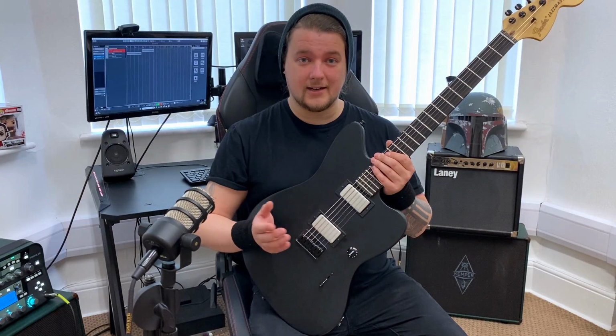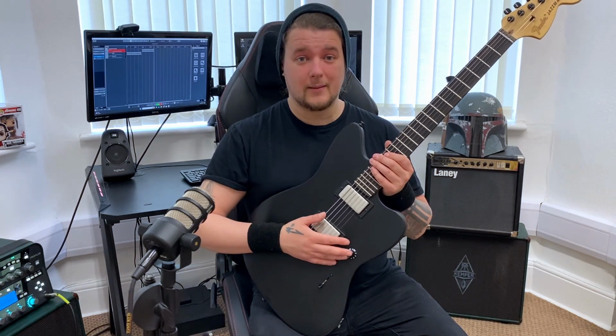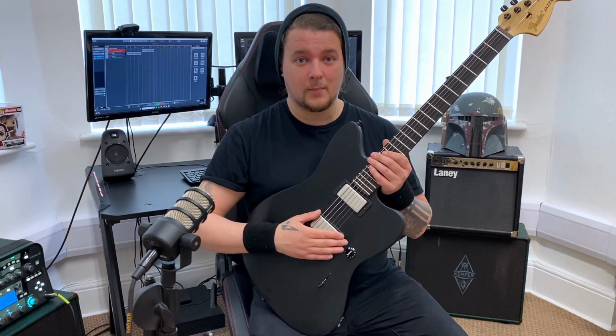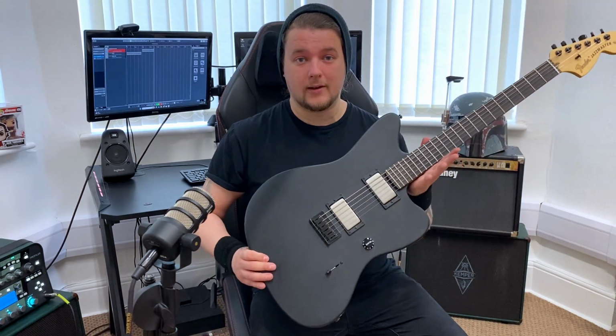The tried and tested EMG 81 in the bridge, that's something that I've been acquainted with for a long time now because the majority of my other guitars have that pickup. It's what I'm comfortable with and it's a sound that I know and love, and this guitar sounds great with it.